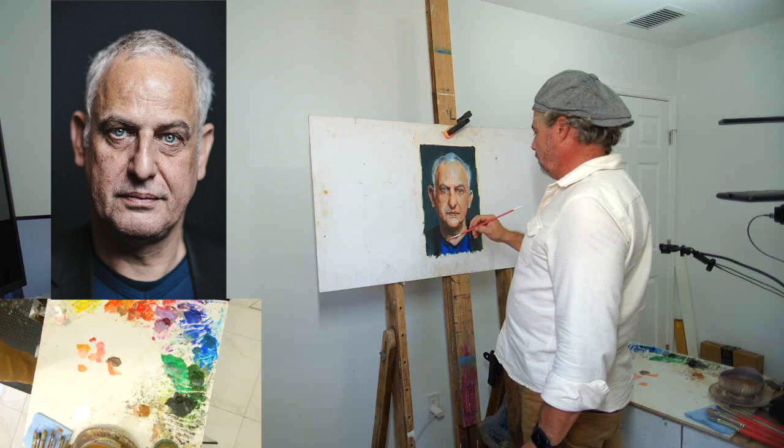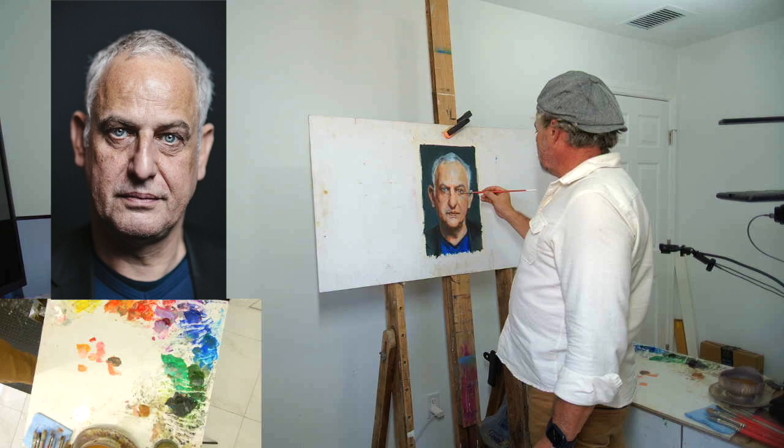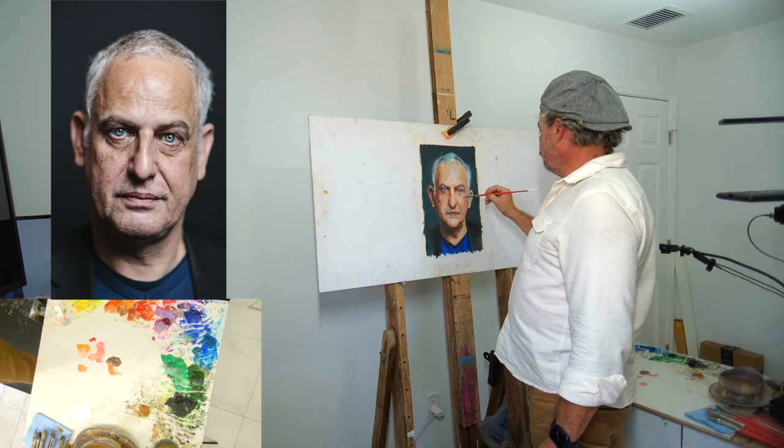So you see, I'm making some transition. Basically, I started with pretty heavy brushwork, and now I'm making the brushwork more subtle. Some people will say that when the brushwork is thicker, more expressionistic, they like it more. It's really a matter of taste.